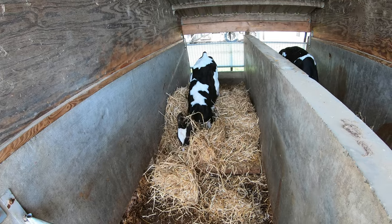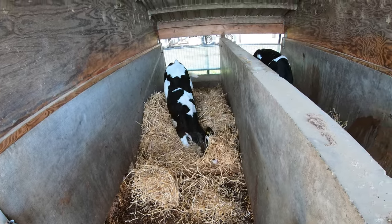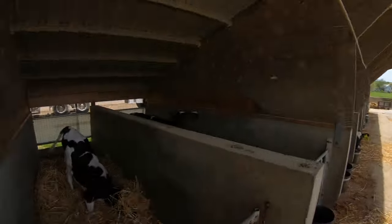I think she's enjoying the new bedding a little too much. But seeing a happy calf like that makes me happy. Makes me feel like what I'm doing is worth it, if you get what I'm saying.